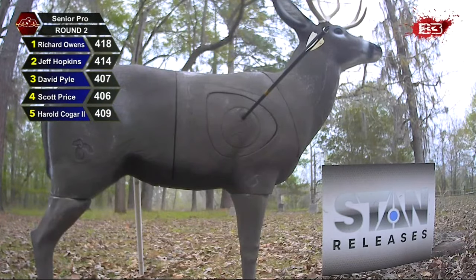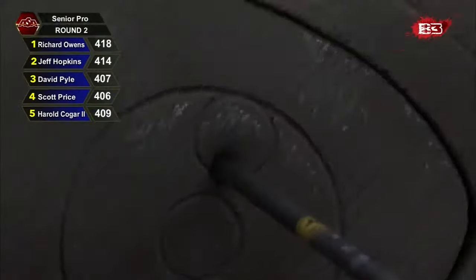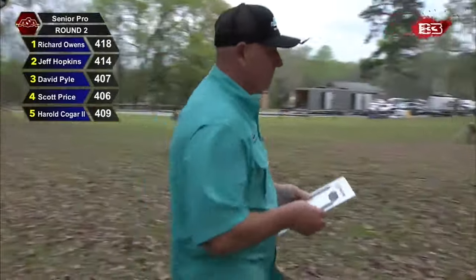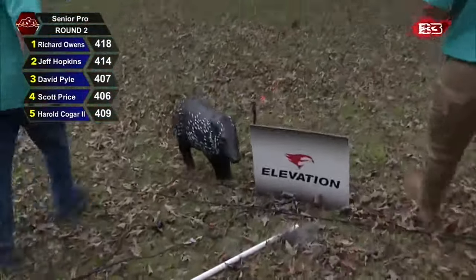So there's a cone that the archers can move from the back of the shooting box to the front of the shooting box. From what I've seen so far, he has no intention of finishing in fifth. He came in fifth, no intention of finishing there. Back-to-back 12s for him.